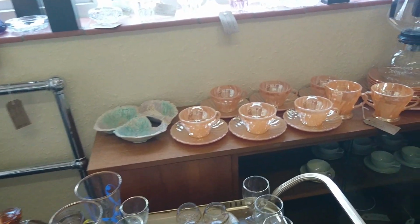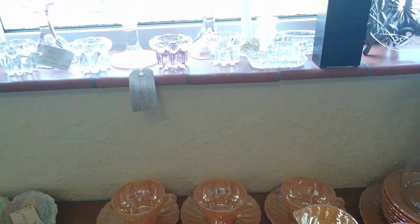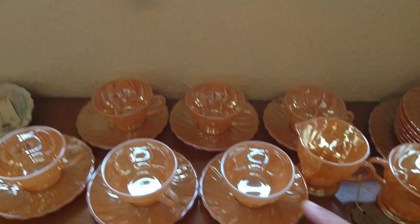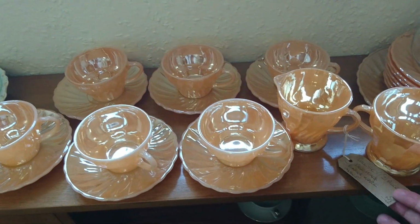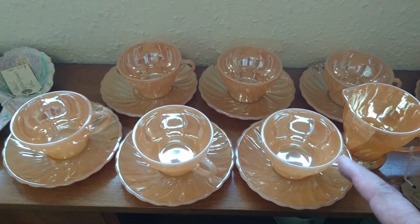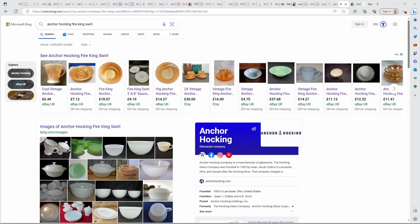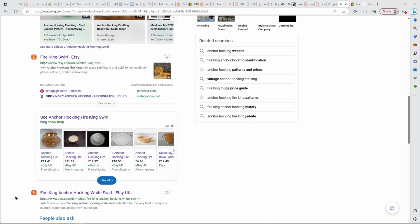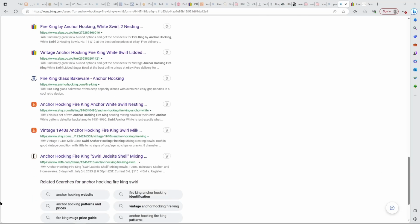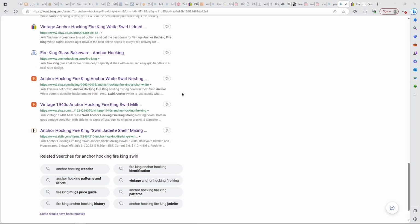So coming to this section, I'm not sure if it's changed much since I was here. Viking, yeah. Viking Swirl or something like that. This is cool. These are American and made by Anchor Hocking. So I did a quick search for Anchor Hocking Viking Swirl, and yeah, some appeared. It didn't help. Nothing's popping out with dates immediately.